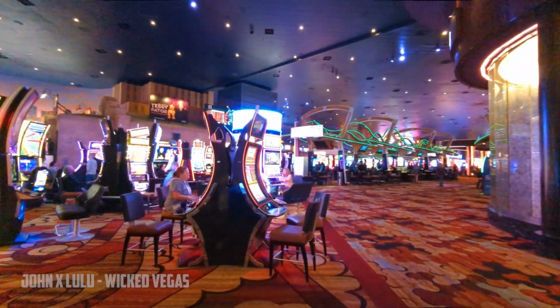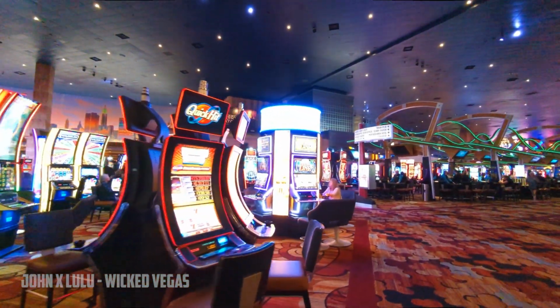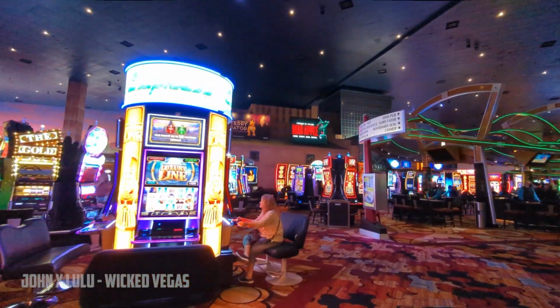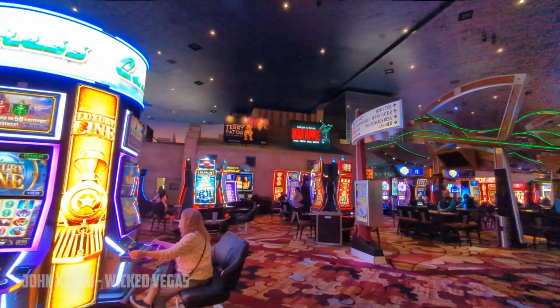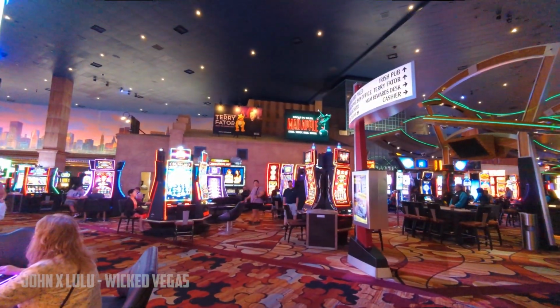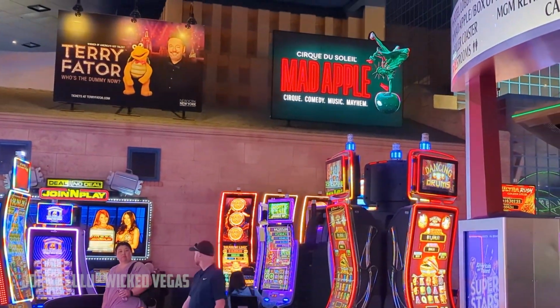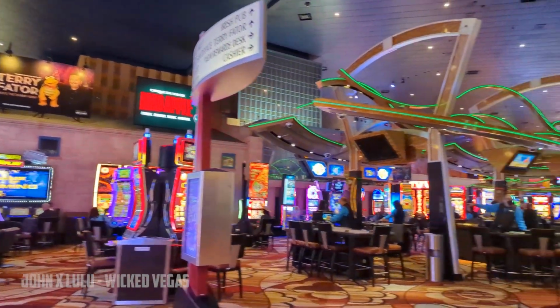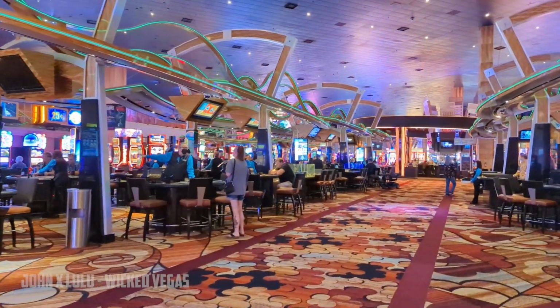Now, it's been a long time since I've been here. A good number of years, definitely before the pandemic. I would say decoration-wise, everything looks just about the same. A couple of the new changes, as you can see right up there: there's a new show called The Mad Apple from Cirque du Soleil. Haven't seen it yet, but I definitely want to check it out.